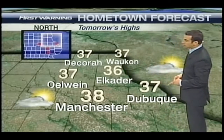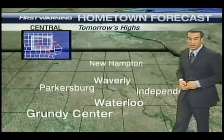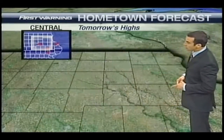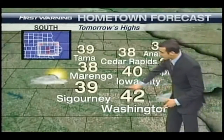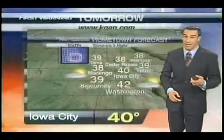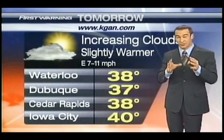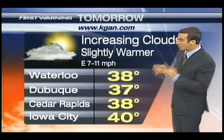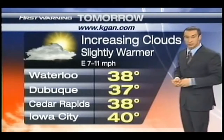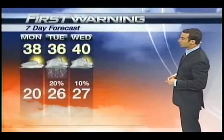So colder toward the northeast, 36 Elkader in your hometown highs, 38 Parkersburg, Grundy Center, 38 in Independence, Waterloo. Farther toward the south, back in the 40s again, 42 Washington, 39 Sigourney, Marengo, 38. So things not terrible for tomorrow again, but still about 10, 12 degrees below average. Iowa City up to 40 once again, 38 Cedar Rapids, Waterloo, 37 Dubuque.